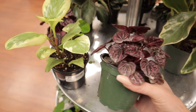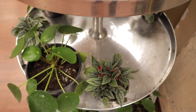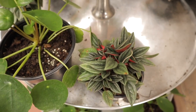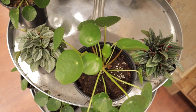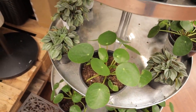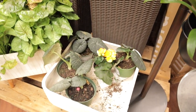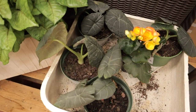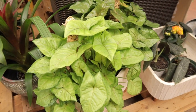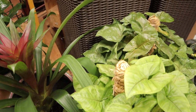Cute little ripple peperomia for $12.99. I was just admiring the backsides of these leaves. Like, look at that. It's so beautiful. Here we have some Pilea peperomioides. Looks like a frost. So nice. Some beautiful bromeliads. Some more really, really nice Marantas. So beautiful. These Syngonium are absolutely massive. So huge. They even have like a little pole.